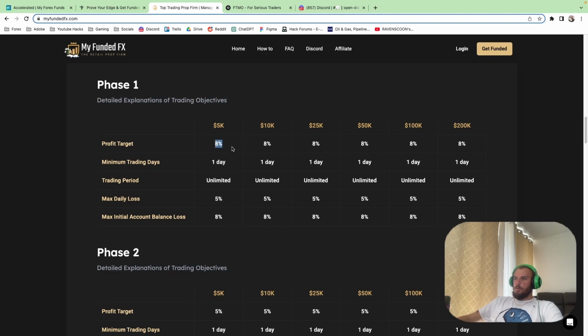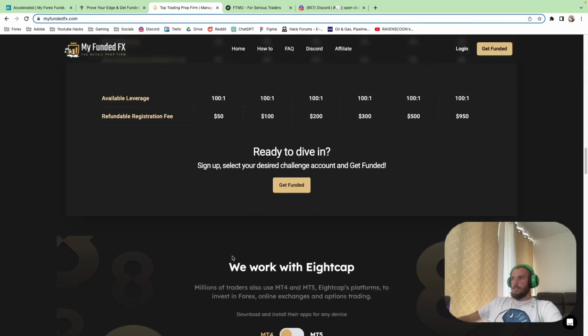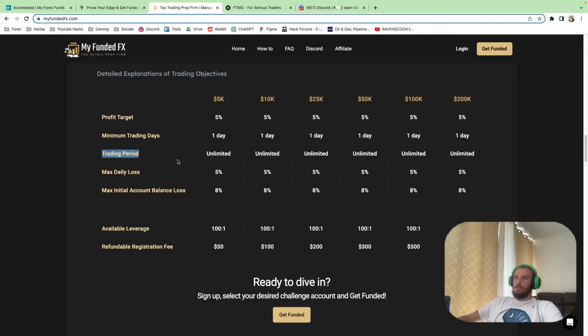So you have to return 8% and 5%, but you can only lose a max of 8% and 5%. The Funded Trader has higher margins on everything. It's actually fundamentally probably one of the worst, except for the fact that there's no time limit.